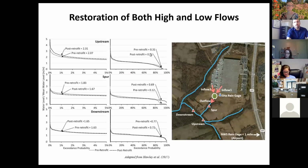You can aggregate all those data, and here are the cumulative hydrographs expressed in a flashiness measure. This is looking at what's happening downstream in the receiving stream network. We have a spur site that is a direct tributary to our retrofit detention basin. We have an upstream control site that receives flow from the upstream areas and has no detention basin retrofit affecting it. And then we have a downstream site. What we show is that between the pre-retrofit period and the post-retrofit period, it got a lot rainier. The rain events got more intense, but they also had longer periods of dry weather.